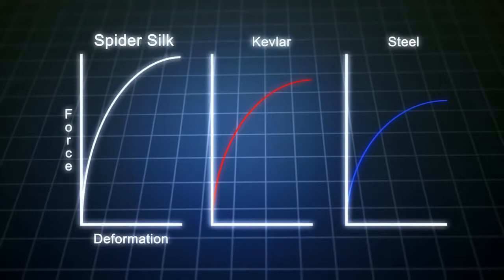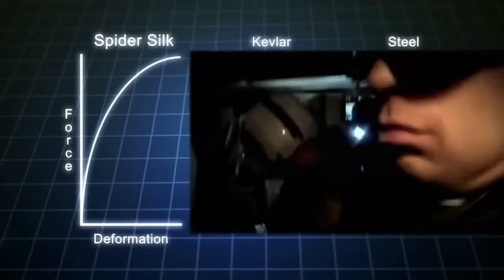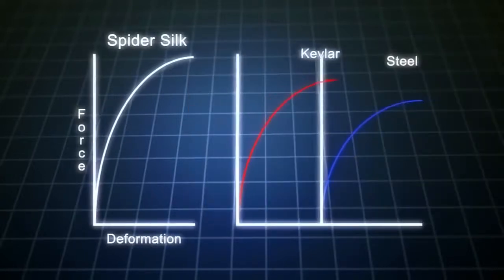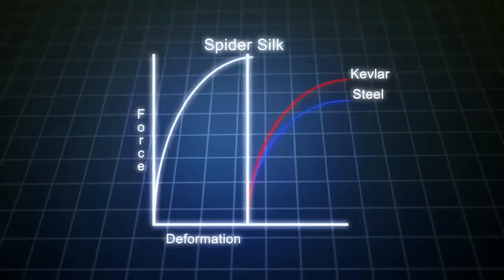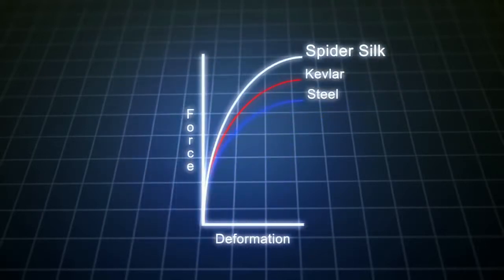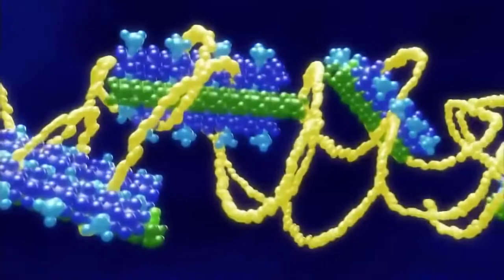Remember, the tensile strength of steel, its resistance to being pulled, is what kept my plane from plunging into the ocean. The tensile strength of spider silk appears to be greater than steel or even Kevlar. Not as strong as carbon nanotubes, but more flexible, easier to make in long strands, and certainly not toxic. We are stronger than Kevlar, we're stronger than steel, but we're not stronger than the natural silk.